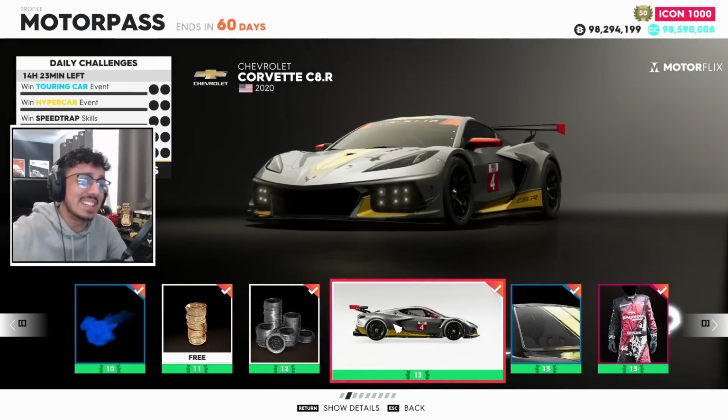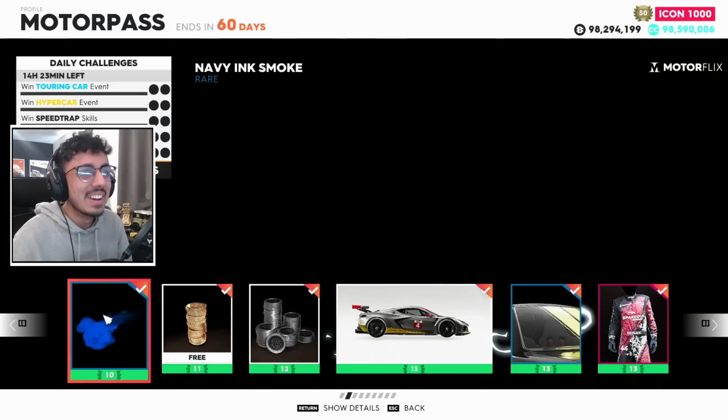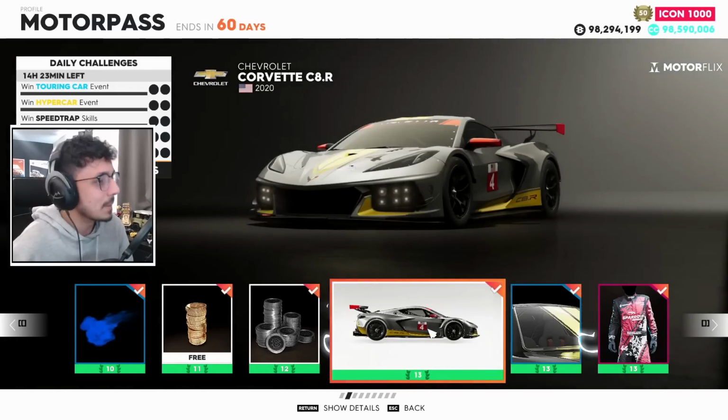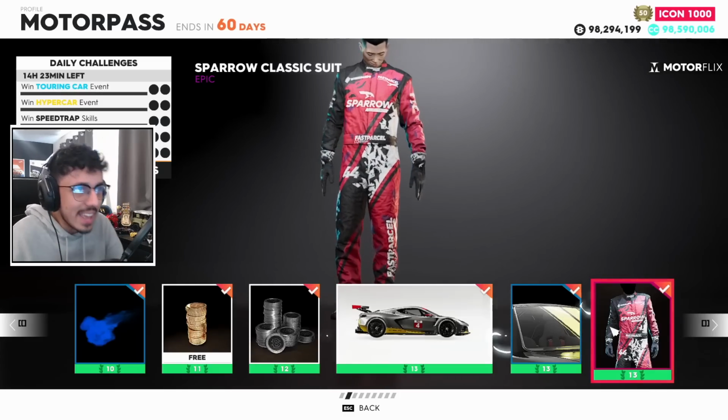The Corvette C8R, which is such a good-looking car, man. We've got that. We've got navy ink smoke. We've got the C8R. I can't wait to go into that. The outfits look sick.